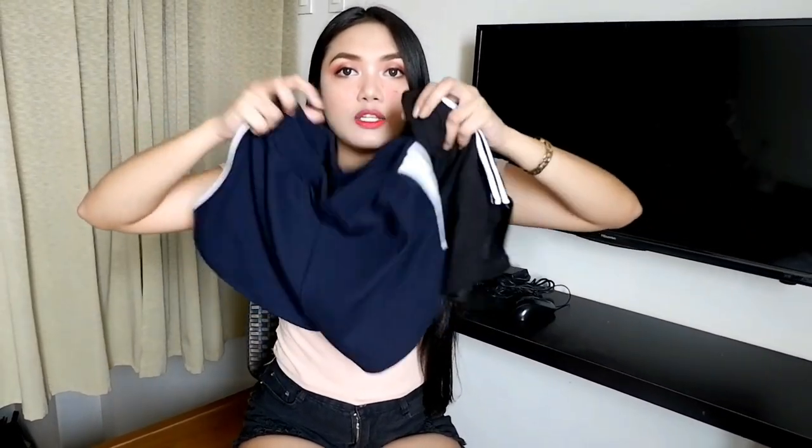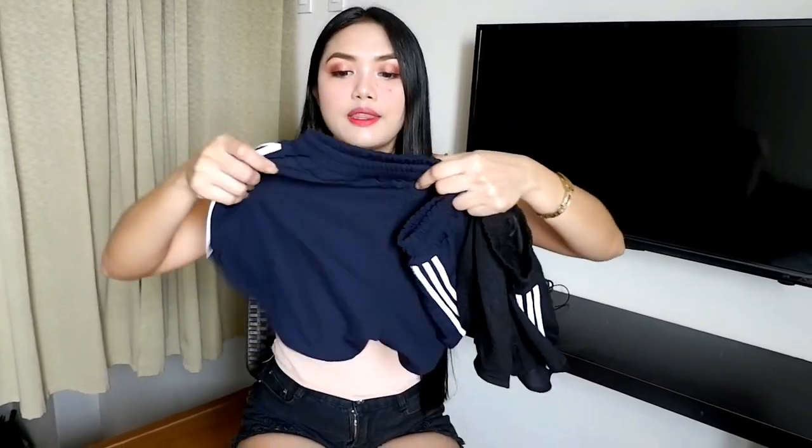I-reiterate ko lang kung bakit gustong-gusto ko tong dalawang shorts na to. Obviously, guys, kung mapapansin nyo, ayan, mas manipis yung cloth na ginamit dito or yung fabric na ginamit dito, guys. This one is mas textured yung fabric na ginamit dito. This one naman, it's kind of silky. And, pero hindi naman siya super nipis. Pwede mo pa rin siyang gamitin sa gym, guys. Actually, yun talaga yung reason kung bakit binili ko tong dalawa na to para magamit ko sila sa gym.